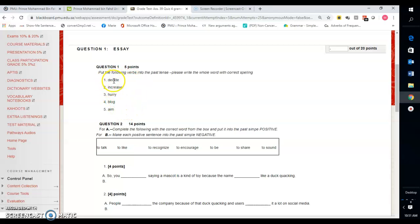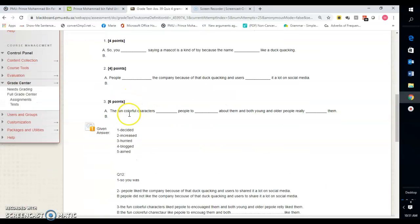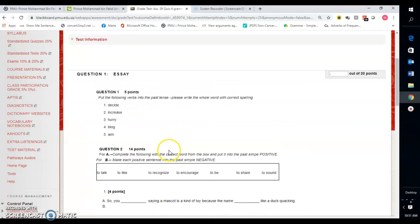But if they make a spelling mistake in the first part of the word, you can take half a point off. If they make a spelling mistake with the past tense, then that's 1 full point off. So each one of these is 1 point. Most of them are getting this. So 1, 2, 3, 4, 5, all correct.